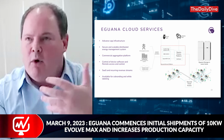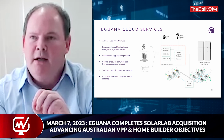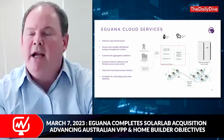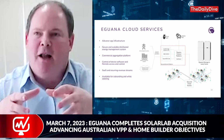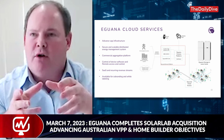Or if you're managing what happens in Australia with Simply, if you're managing frequencies on the grid, you can push and pull power into and out of the aggregated fleet of batteries. That all goes through Eguana Cloud. That's why we developed Eguana Cloud, because we knew this was going to be the major infrastructure of an intelligent grid 2.0.